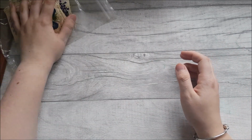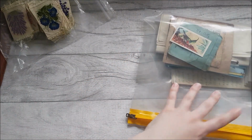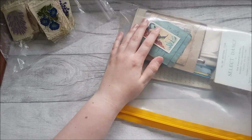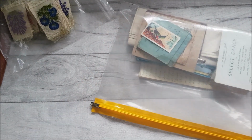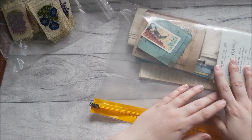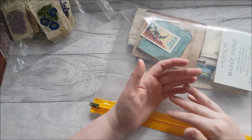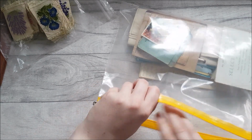I'll just move those to the side. Now, here are the goodies. So this is like a bag of ephemera that I got. The majority of what this guy does in the store is house clearances, so the majority of this comes from the one house. I've tried to work out a bit of the backstory, but some of the letters don't fit together and they are quite old, so maybe they're from different generations and stuff.